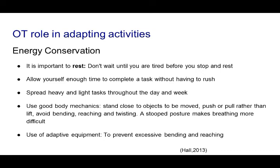So like Amanda said earlier, stand close to objects that you need to move. Push or pull rather than lift. Avoid bending, reaching, and twisting, and really use those adaptive equipment that we just showed you to prevent that excess bending and reaching and save energy during the day.